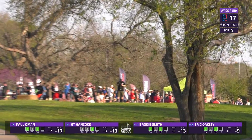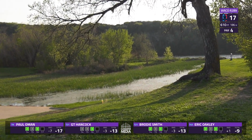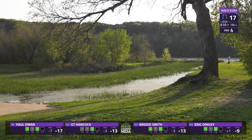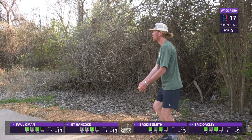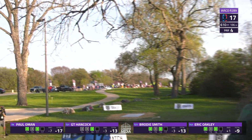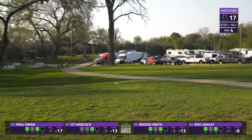The consensus among every single player out here is that this is a good hole. I didn't speak to every player, but it's pretty hard to get universal acclaim for a hole from touring disc golfers. And a prime shot from Eric Oakley there, pushing that OB long, but lands in the wide open, absolutely nothing in his way.